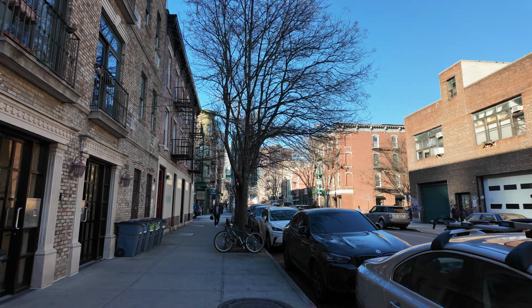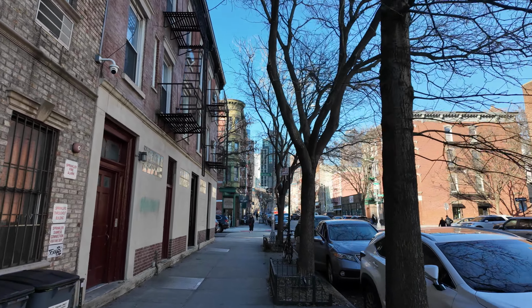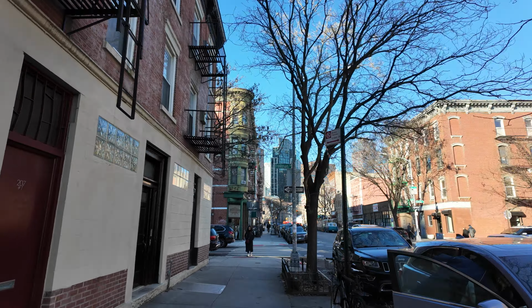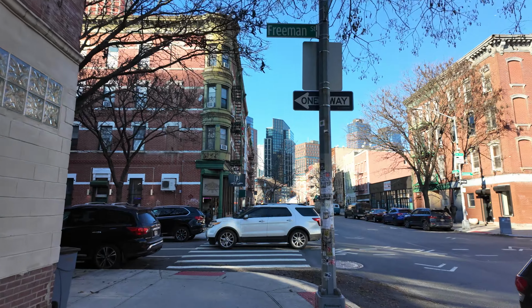Right now we're approaching Freeman and Franklin Street. There's a nice little hidden restaurant on the right called Bakery. It's sort of like a coffee house and pastries. Let's take a walk up there, see if it's still there. They should be there though. You have a little gallery here.